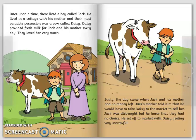Sadly, the day came when Jack and his mother had no money left. Jack's mother told him that he would have to take Daisy to the market and sell her. Jack was distraught, but he knew that they had no choice. He set off to the market with Daisy, feeling very sorrowful.